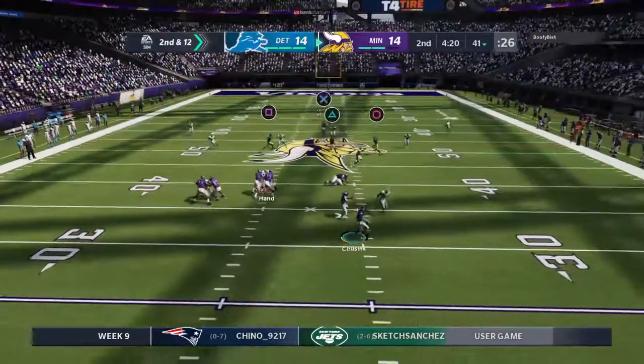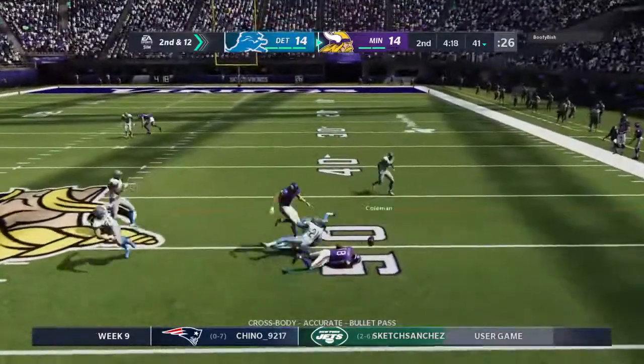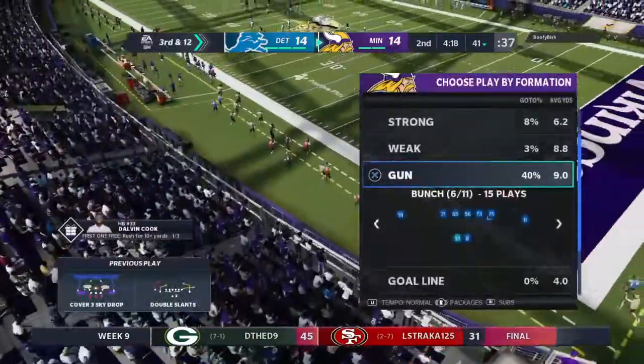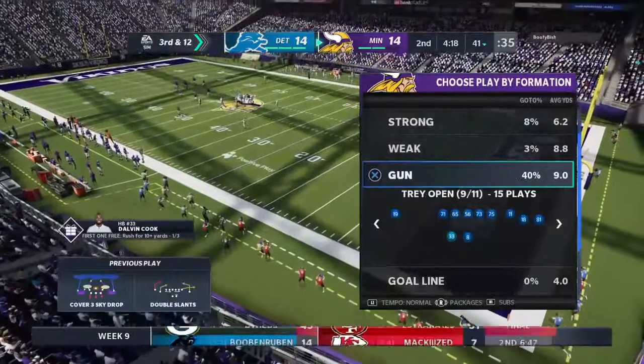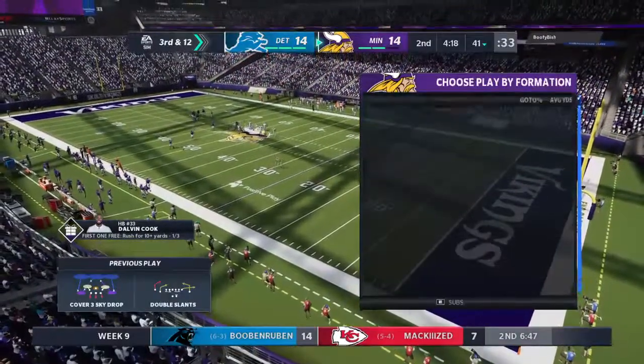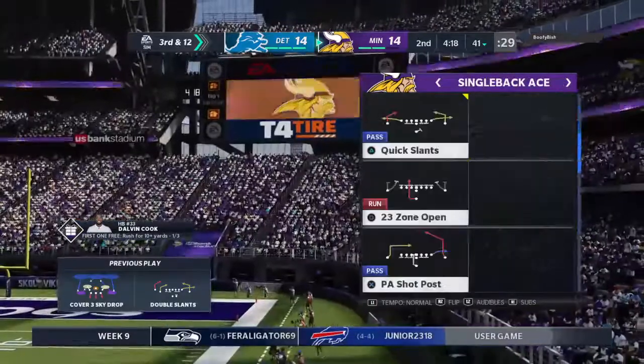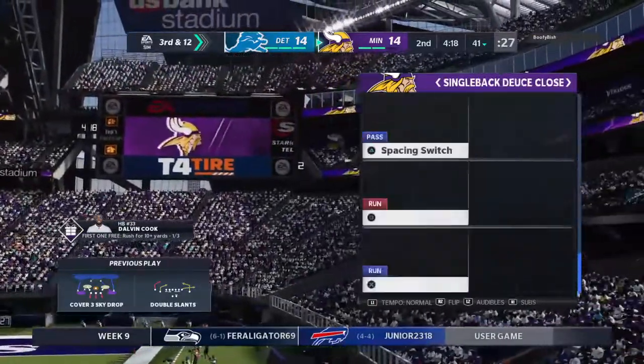On 2nd and 12, Cousins will roll that way. And that is incomplete. A lot of force bearing down on him there. He could not hang on. It's 3rd down. Well, he certainly did a nice job improvising there, extending the play, hoping someone would come open downfield, but they never did.